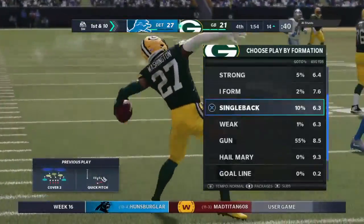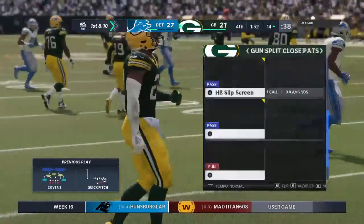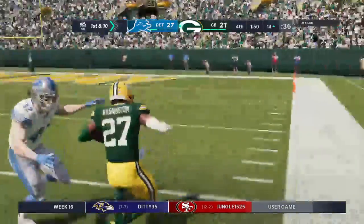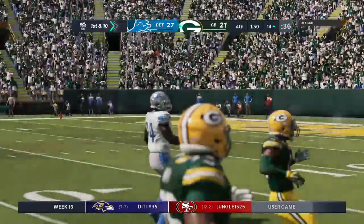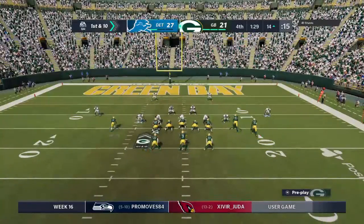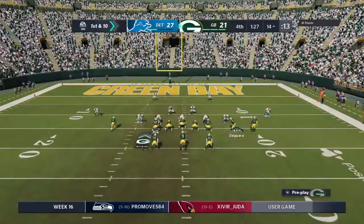Well, they only needed a small gain on third down. They end up getting over 30 yards. The 14-yard line. So how about this for field position after the big play? Inside the 15 now as they come up on 1st and 10.